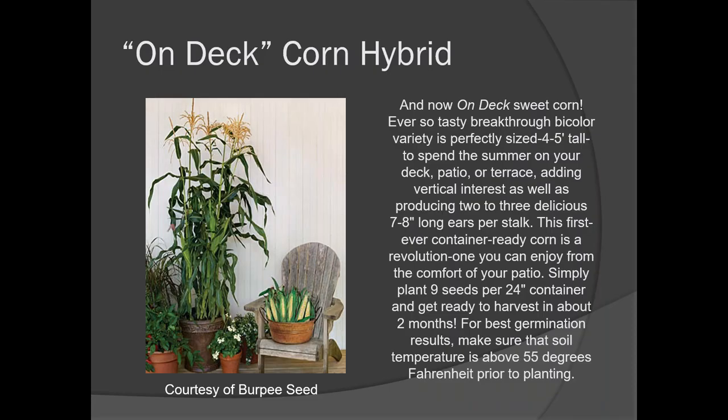Now, Burpee came out with a corn variety that we can now grow in pots. What you know about corn is typically they had to be row planted for pollination. Now, here comes one that is a little bit shorter in stature, so it works better in a pot. Don't get me wrong, it still needs a big container. You can see there 24 inches on the bottom or about 3/4 of the way down there. But at least it's something that we can kind of put into a container that allows for some kind of fun.